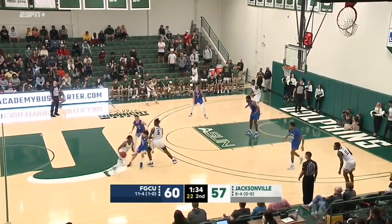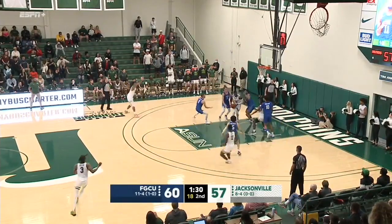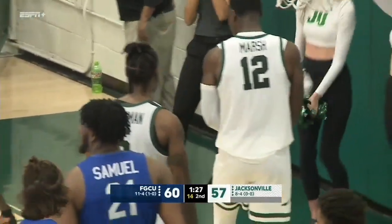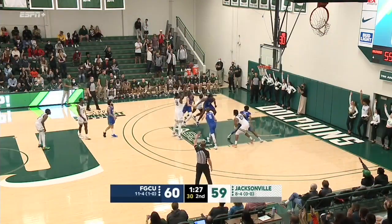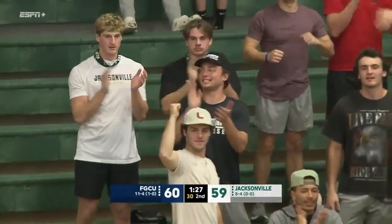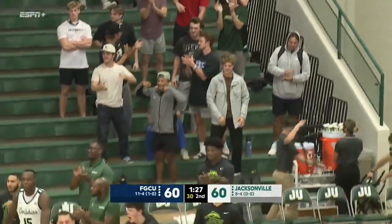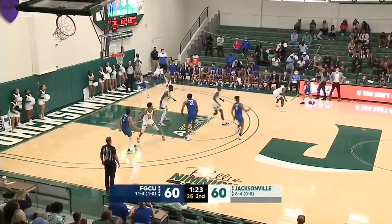95 seconds to go. Kevion Nolan for the tie. No, off the front iron. Marsh offensive and one! Mike Marsh! Second chance to tie. As well as offensively. He's got 9 points, nine rebounds.